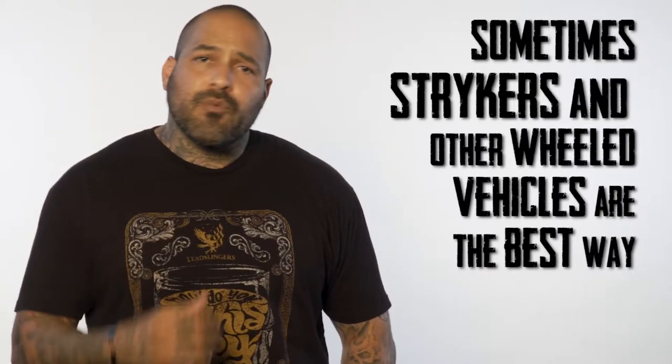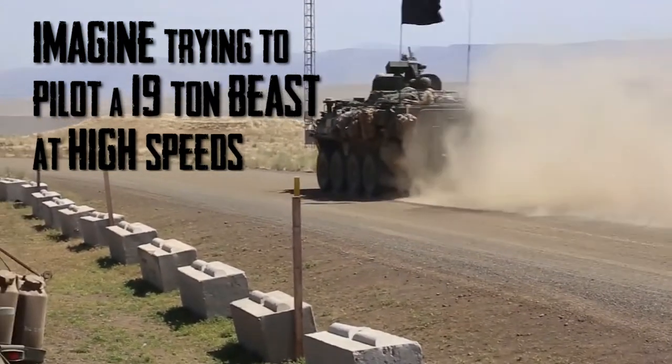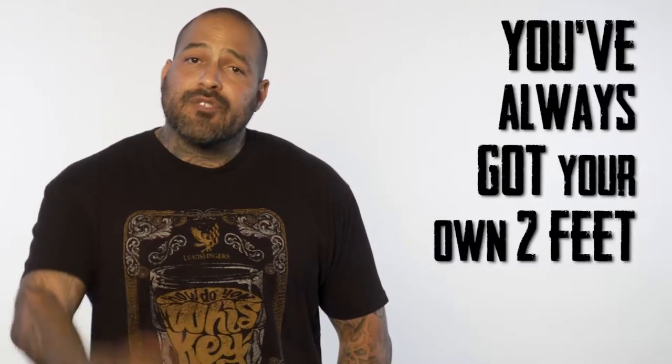It may not be as sexy as roping or jumping, but sometimes a Striker and other wheeled vehicles are the best way to get to work. It's not as easy as it looks either. Just imagine trying to pilot a 19-ton beast while flying down the narrow Middle Eastern roads at high speeds, while wearing night vision.